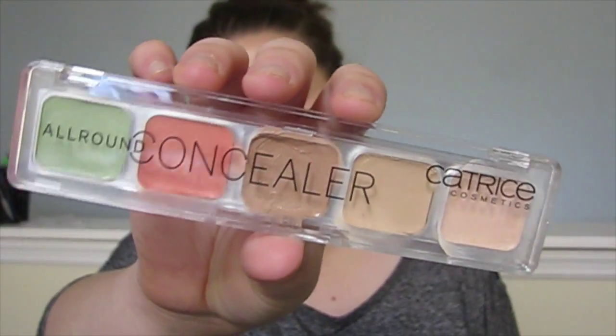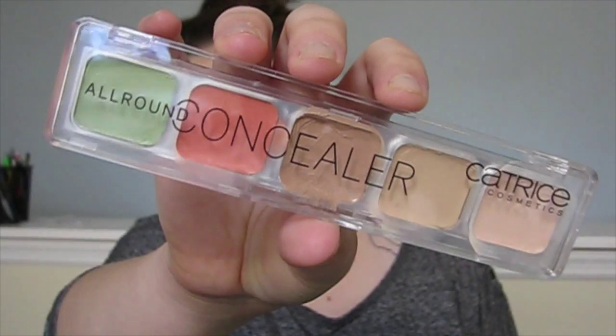First, you guys have seen me use this quite a bit in the past month, in my videos in August. This is the Catrice Cosmetics All-Around Concealer Palette. This has two color correctors right here, the green that neutralizes the reds, the red that neutralizes the blues, so if you have really dark under eyes, that'll definitely help.